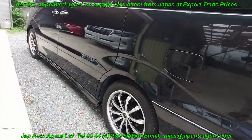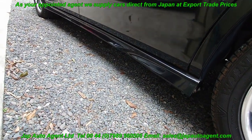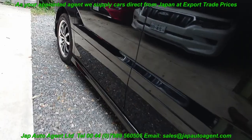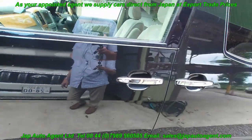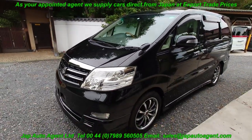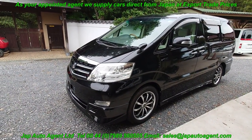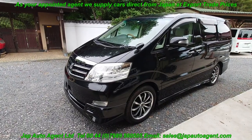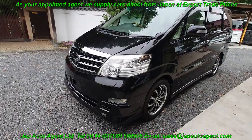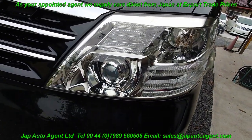Okay, full tinted windows all around. This one is the MZ, but this one has full factory kit. It has the side kit. So it's just nice looking when they've got a little bit of aero on them, and especially with 18-inch wheels, really offsets the car. And of course it has twin sunroofs as well. HID and AFS headlights.